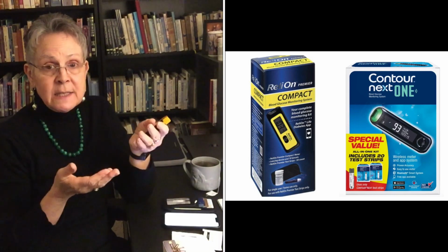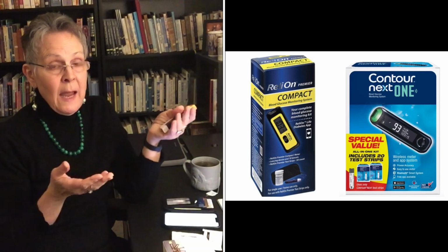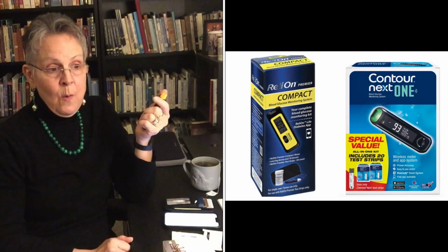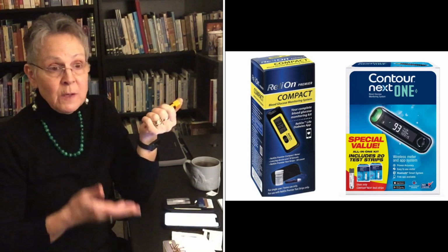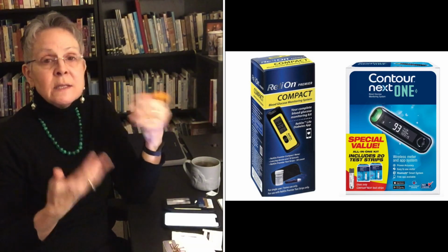Because of that variance, I had read that every meter is allowed a variance of plus or minus 20% accuracy. So when I was testing, I would go through 3 test strips, 18 cents a test strip. So let's round up, 20, 40, 60. Every time I was testing, 60 cents.